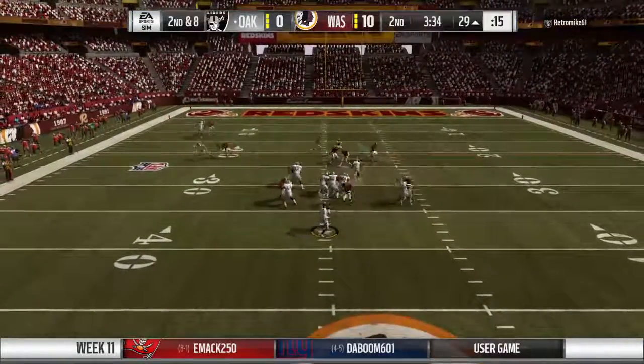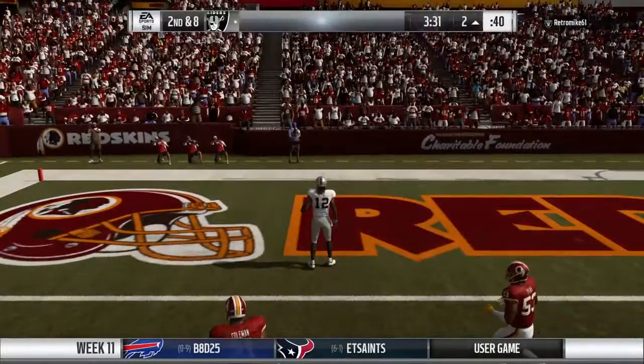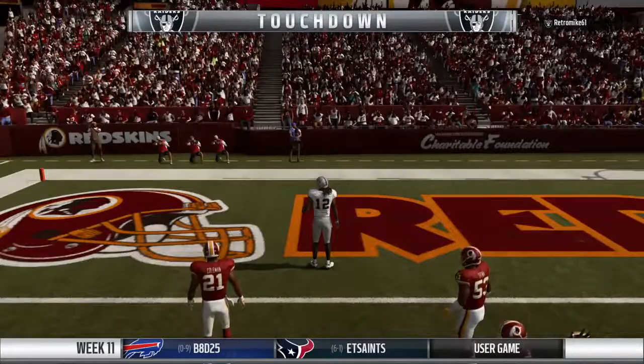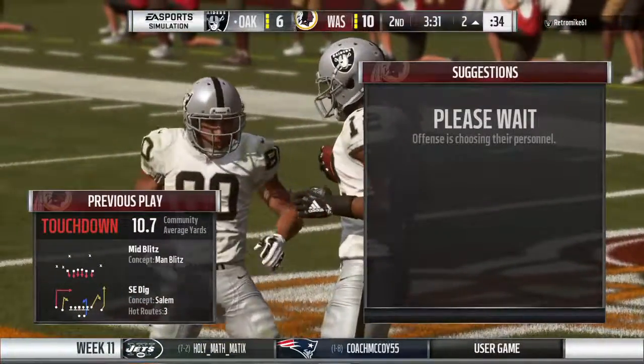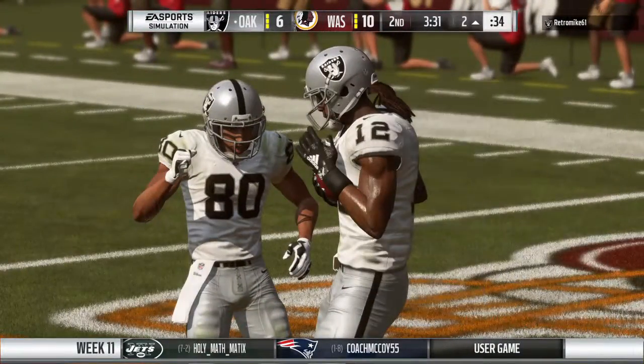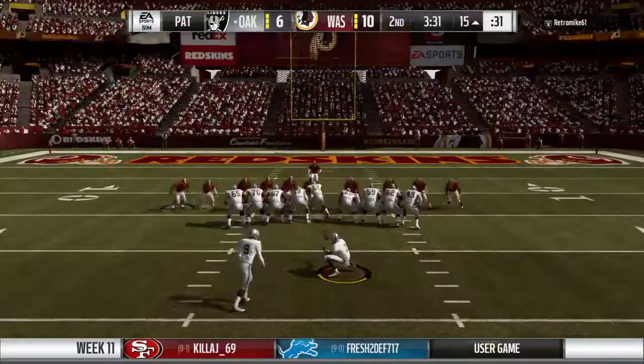Carr to throw on second down. His throw caught right around the 6. And he is in. Touchdown, Raiders. Martavis Bryant, his 2nd touchdown on the season. And the Raiders have cut it back to within a score.